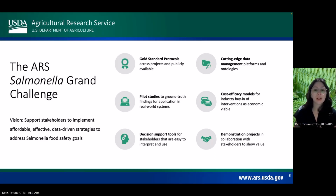We're also implementing pilot studies to ground truth our research findings for application in real world systems. And that includes building cost efficacy models for industry so that we can show them not only will this application help fix your Salmonella problem, but it's affordable to do so. This is all going to be wrapped up together into decision support tools for stakeholders. We're going to build them with the stakeholders so that they're easy to interpret and use. And this will culminate also in demonstration products so that we can further show the value of these research findings in real world food safety systems.